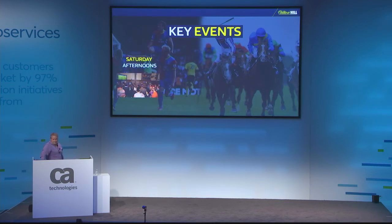Saturday afternoons. Our traffic tends to have steady increases during the day, but marketing and sports events cause sharp peaks. Saturday afternoons are our main weekly focus. This is when the most horse racing and soccer games are held.